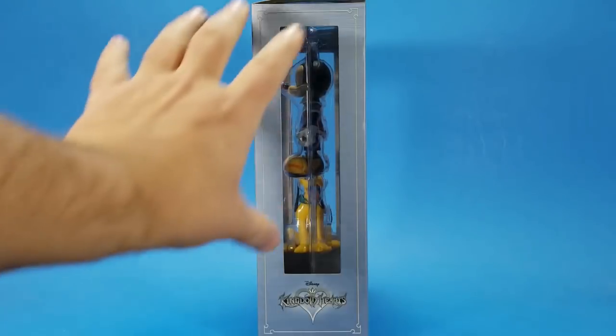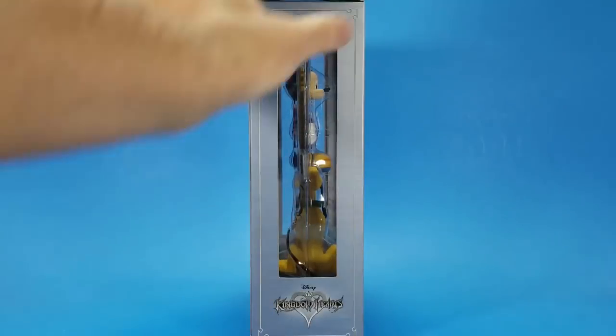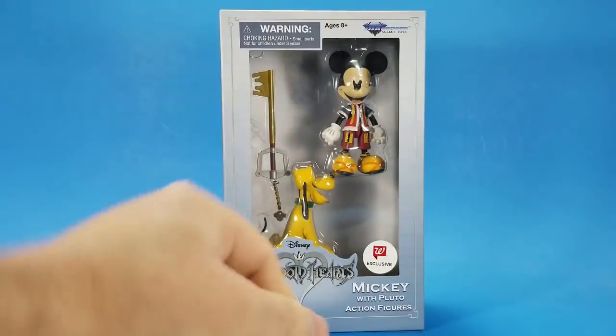On the side, more window. You see more of the figures. I'm good with that. On the back, other characters from the series. On the other side, more window. On the top, yet more window. On the bottom, the legalese, barcode. So I'm going to get this open and see what's going on here.